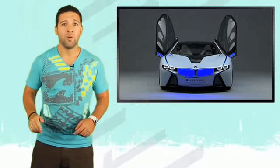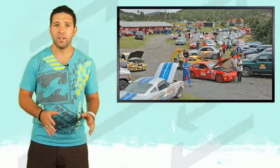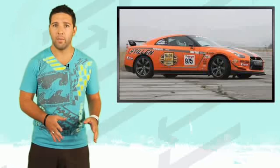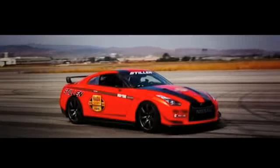Okay. With Targa Newfoundland only a few weeks away, we are starting to see and hear news of some of this year's entrants. One such entrant is this, the Stillen Motorsports Nissan GT-R. This Targa race car may look like all show and no go, but after being under the knife for nearly 6 months, that is far from true. Rated at 620 horsepower, the Stillen GT-R can reach 60 in 2.9 seconds and do the quarter mile in 11 seconds flat at 128 miles per hour.